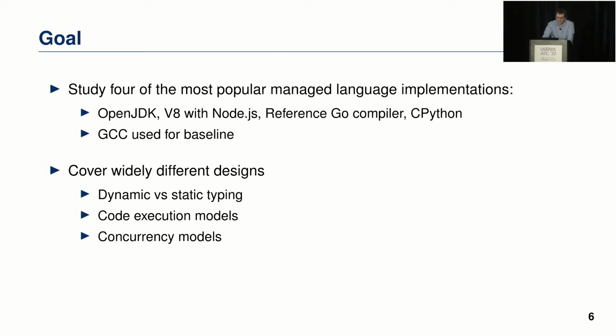The runtimes we study represent many different designs. We compare dynamic and static typing, execution that is statically compiled, only interpreted, and interpreted with JIT compilation. And we also compare their different concurrency models that I'll explain later.